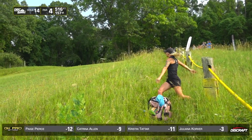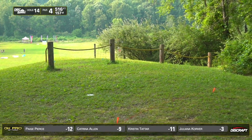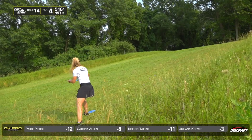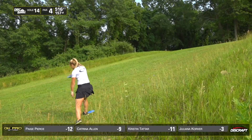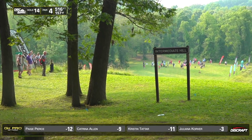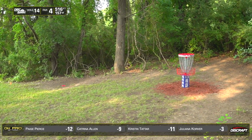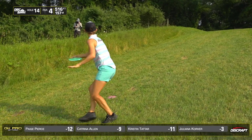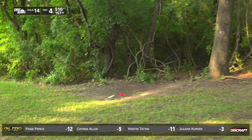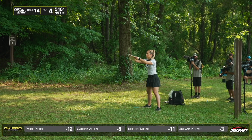Cat with her F7 from a restricted stance. Very powerful. She's got a look. Kristin throwing that blind shot up the wood, up the hill. Long putt for birdie. And Paige, the closest. Paige is so close. I think she's throwing a putter here. Yeah, it looks like her putter, and she gets a really pretty easy putt, 15, 20 footer.